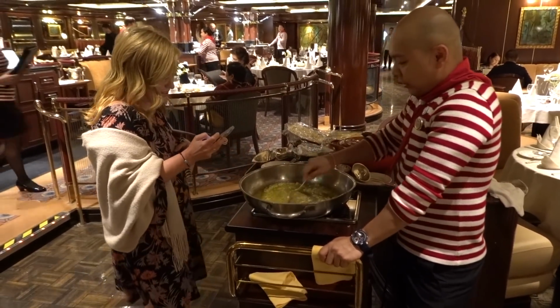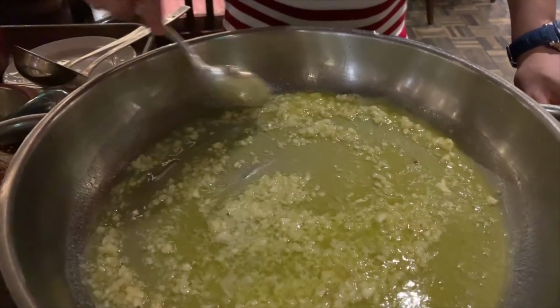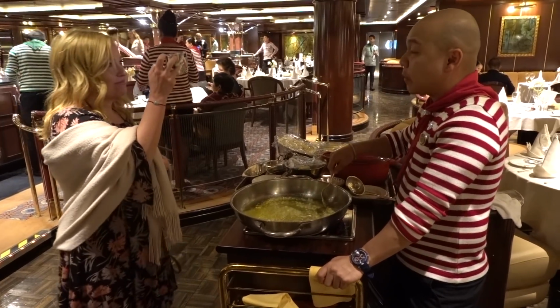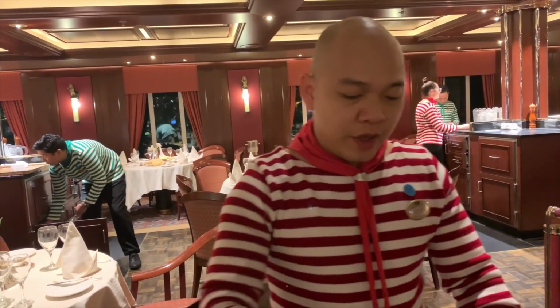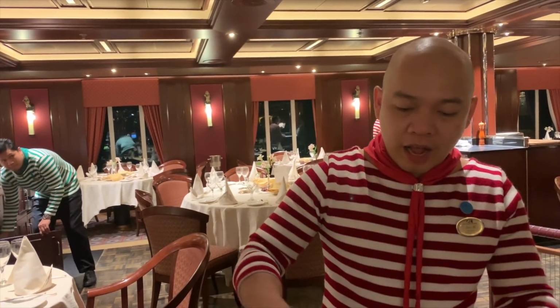Wow, that smells... Tonight is Italian night, so we have a special pasta. It's called penne arrabbiata. Is that what you're making? Yes, special pasta. It's Italian night on Princess. That means the waiters wear their adorable sweaters, their little bow ties, and they make special penne, which is spicy and beautiful.